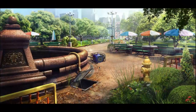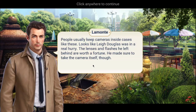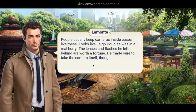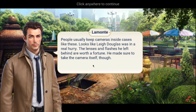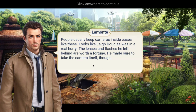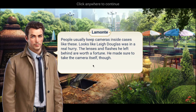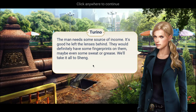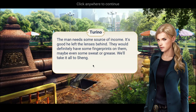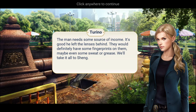What we got? People usually keep cameras inside cases like these. Looks like Lee Douglas was in a real hurry. The lenses and flashes he left behind are worth a fortune. He made sure to take the camera itself, though. Man needs some source of income. It's good he left the lenses behind. They would definitely have some fingerprints on them. Maybe even some sweat or grease. We'll take it all to Shang.